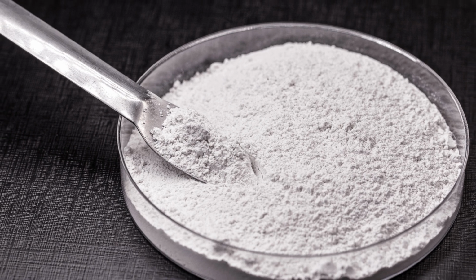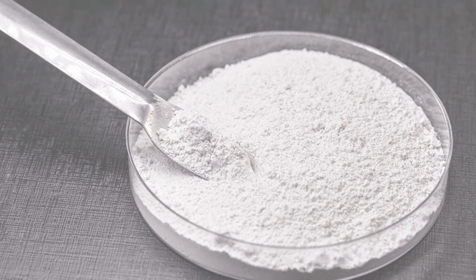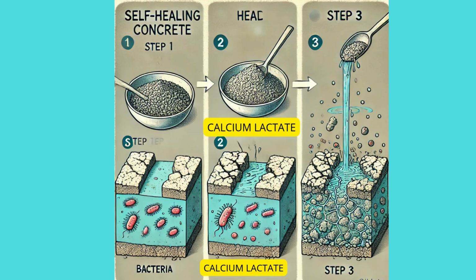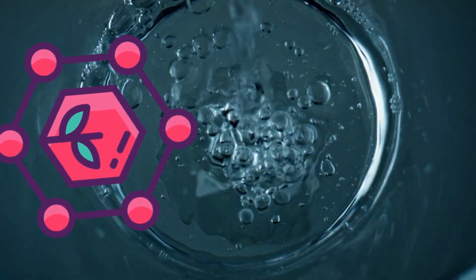Here's how it works. These bacteria are mixed into the concrete, along with calcium lactate, their food source. When a crack forms and water seeps in, the bacteria spring into action. They feed on the calcium lactate and produce limestone as a byproduct. This limestone fills the crack, effectively sealing it. Think of it like tiny, invisible workers, microbial masons, filling in the gaps when damage occurs.